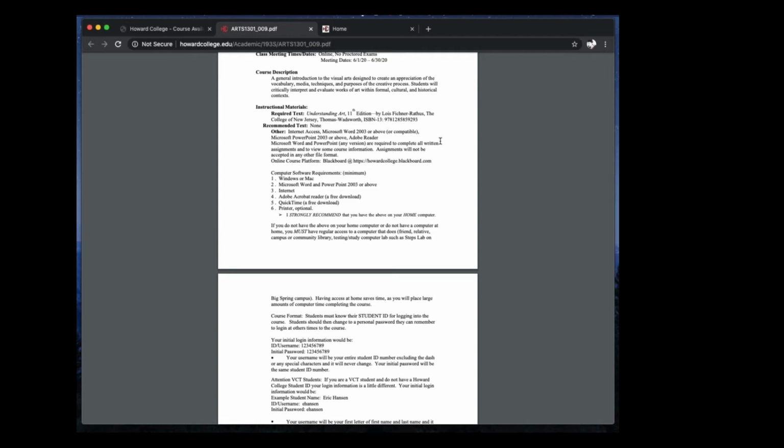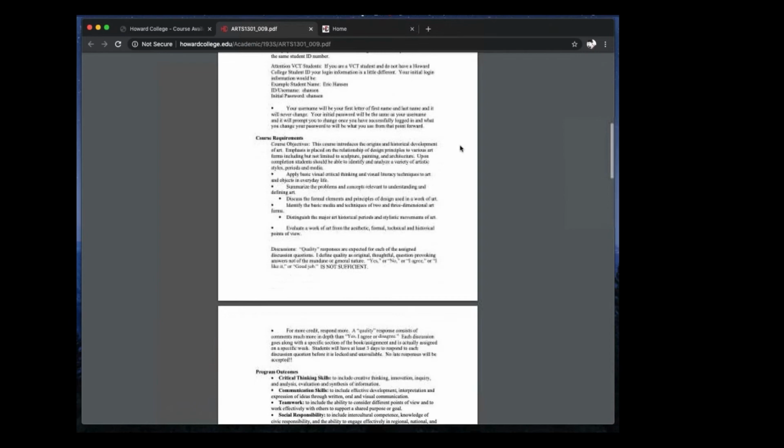It says that you need Microsoft Word 2003 or above. I will tell you that Howard College offers the Microsoft Office suite free of charge to all Howard College students while you're there. You can put the Office suite, PowerPoint, Word, everything on, I believe, two computers. You get that through your email, which we'll talk about in a minute, but it's free, so be sure you take advantage of that.